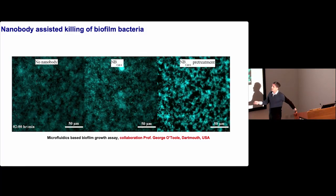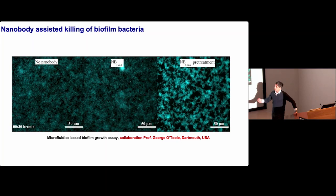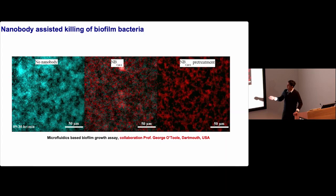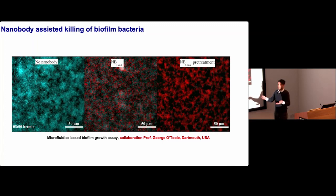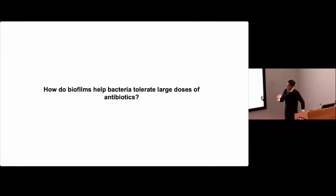So now this is a killing assay. The live bacteria are blue colored and the dead bacteria are red colored. So in presence of a sublethal dose of antibiotics, we saw that when we apply our nanobody, we can efficiently kill these bacteria. And when we don't have the nanobody, the bacteria, basically, they don't care about the antibiotics at all. So using this approach of our imaging, we could develop a technique to kill the bacteria within the biofilms, allowing us to kill this Death Star and break through the defenses of the bacteria, a potential way to treat the infections. So how do these biofilms help bacteria tolerate large doses of antibiotics?